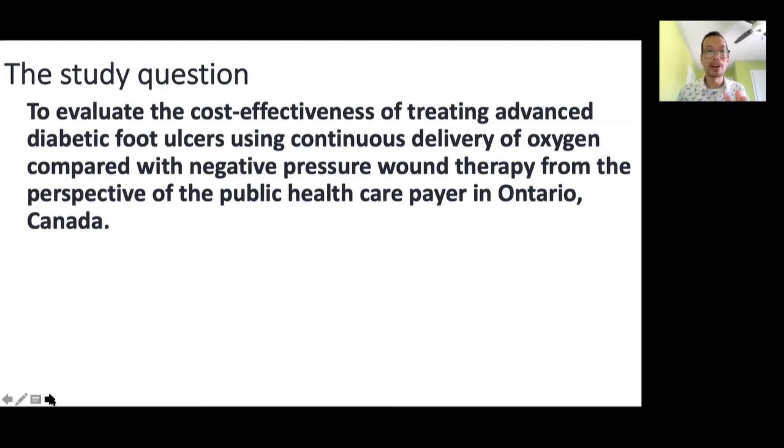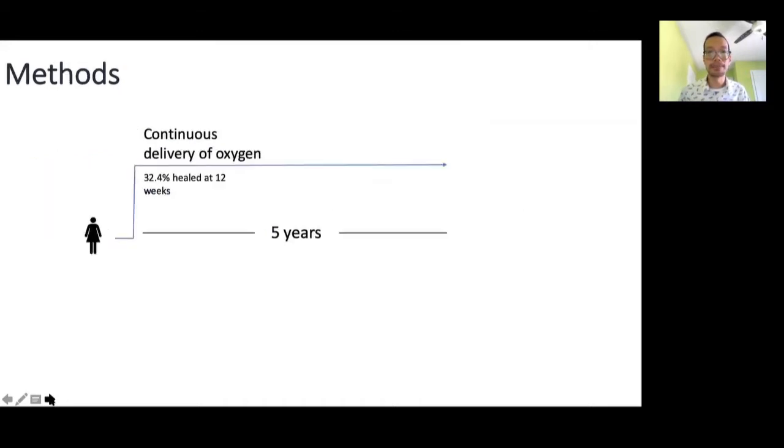Another thing to focus on as well is the perspective. So this is from the perspective of the Ontario public health care payers. So the results I'll be presenting to you are for that jurisdiction. So let's go to the next slide.